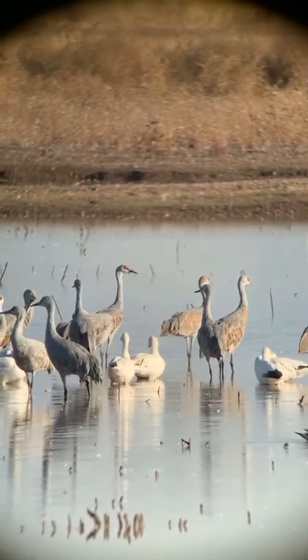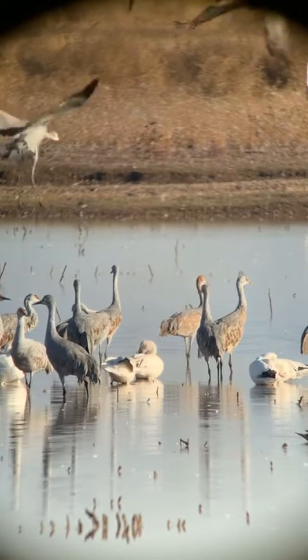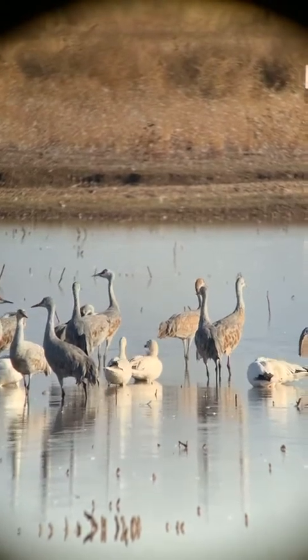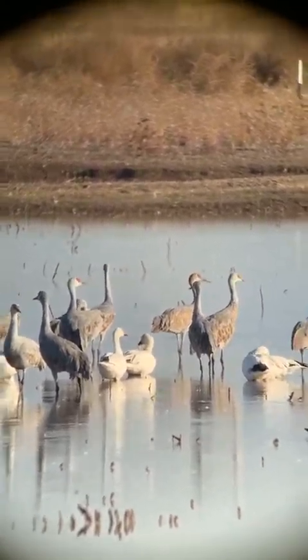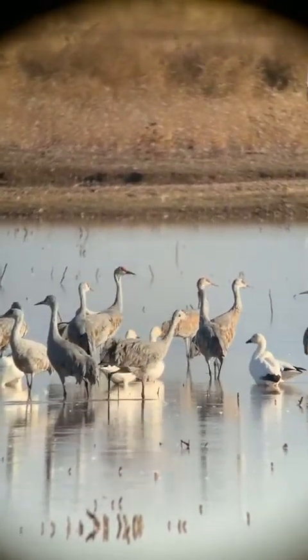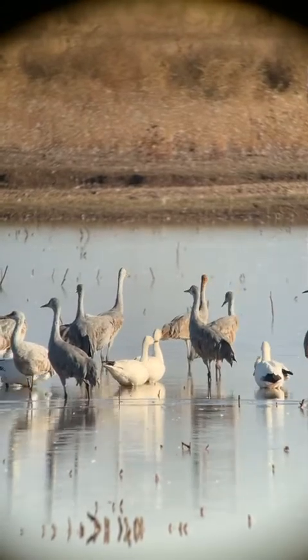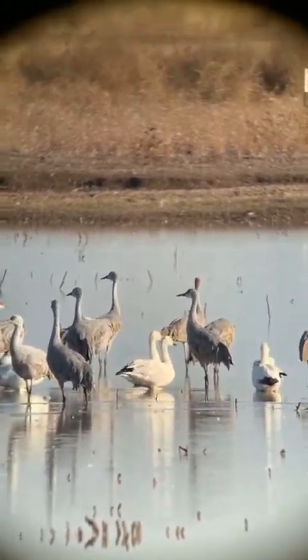Where did that harrier go? I saw her just a second ago. I don't know. Ah, she's flown off. Butterbutt. Yellow-rumped warbler.